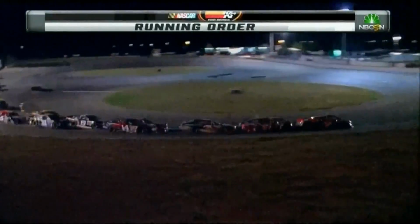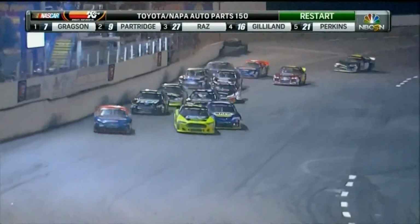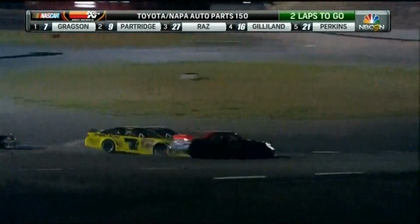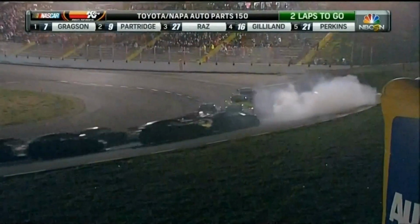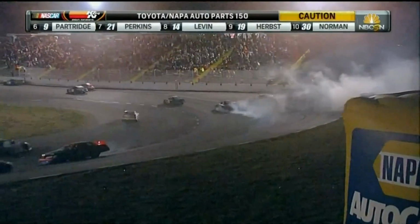Oh, they get into each other right there in the first corner. Gregson trying to take the lead, trying to protect the bottom. Here's Gillen. Around goes Partridge. The points leader has been spun in turn 2.